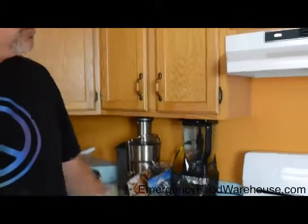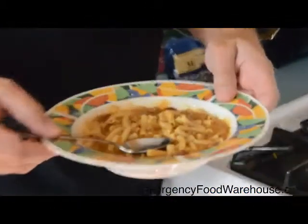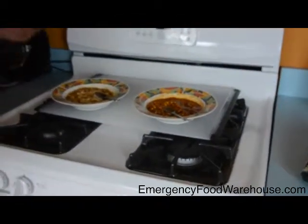Wise and Mountain House. Okay, so my son's just telling me that this one here is the Wise Food, and this one here is the Mountain House. So, again, I picked the Mountain House as far as a winner, but not because this was bad, simply because it had more of a chili flavor.